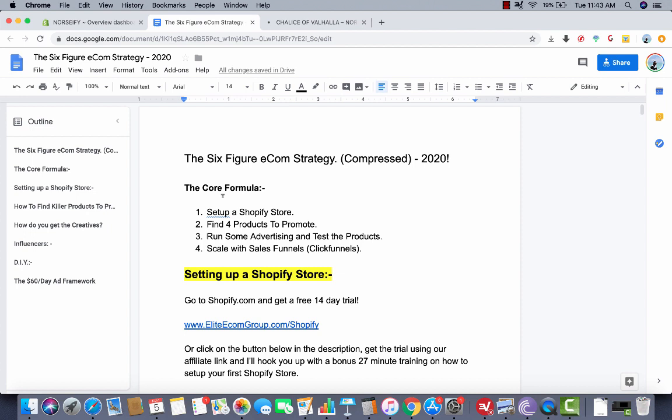Anyway, so here's the six-figure e-com strategy, right? Compressed from the 2020 version. And you can use some of these same strategies to build up your store and to gear it up for promotions in December, which is a bit late for a Q4 promotion, but you could at least do something. Okay, you could at least plan something. But anyway, guys, let's get to the core formula.